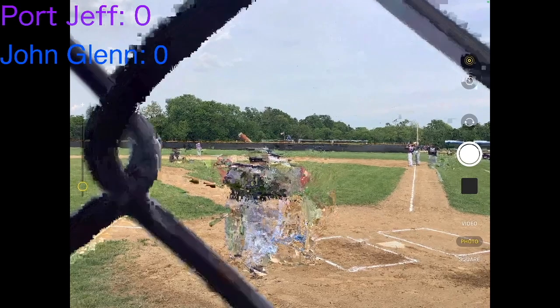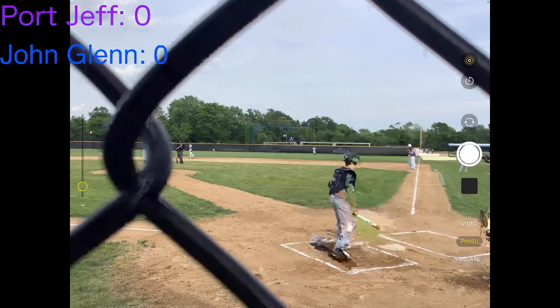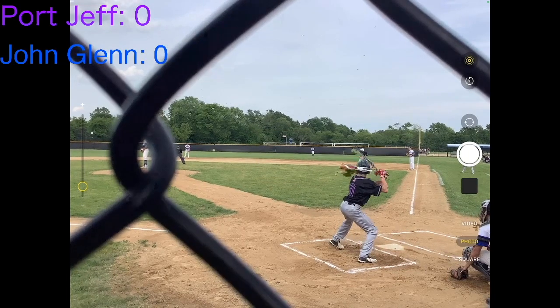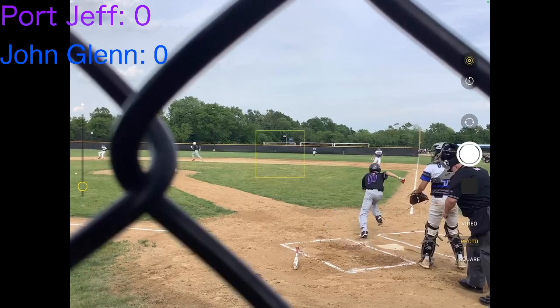Now Owens is going to ground that one over to the shortstop. Shortstop's going to be able to make that throw over to first. And Filippi's going to be out at third. Filippi tried to stretch that. He gets out at third, so that's going to be 2 outs on that play. A different double play.